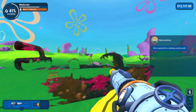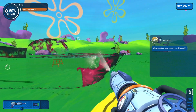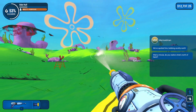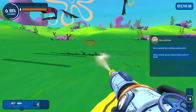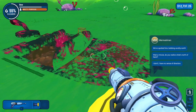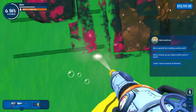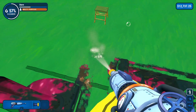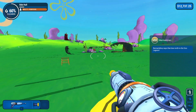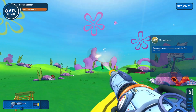We spotted him bobbing eerily north. Wait a minute, do you realize what's north of here? I don't have no sense of direction. Marco Boy says that dude north is the Goo Lagoon. The Goo Lagoon. What's the Goo Lagoon? I don't remember that reference.